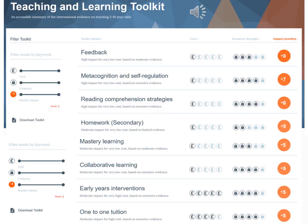So I'd suggest after this point that you perhaps follow the link to the Teaching and Learning Toolkit and have a real play around with it. What you can do, if you notice across the top, I've just done screenshots from the Teaching and Learning Toolkit. You can order it by toolkit strand, and therefore it will be ordered alphabetically. You can order it by cost, so you can order it in ascending or descending cost of approach, or of evidence strength. It may be that you think I'm only really interested in things with a stronger evidence strength, so you order it in that way.